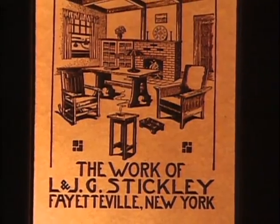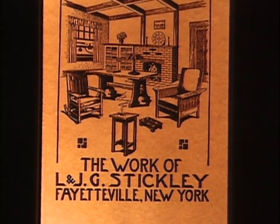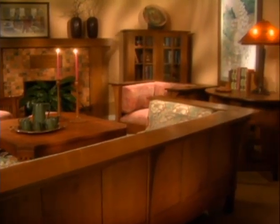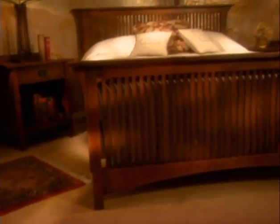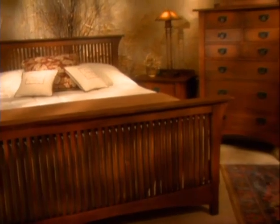Like their older brother, Gustav, they helped popularize the ideas and philosophies of the arts and crafts movement in this country. The Stickleys believed in clean lines and the inherent beauty of natural wood. Simple construction and honest design were at the heart of their craft.